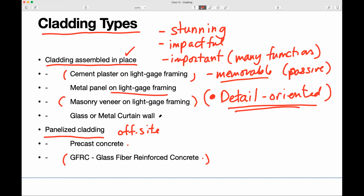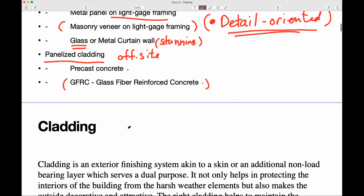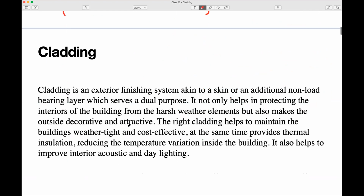And then also, this is just stunning, and I'll have some pictures later in terms of glass, what can be done with glass on a building exterior, or also a metal curtain wall. So we'll work our way through that here today.